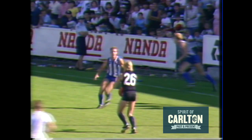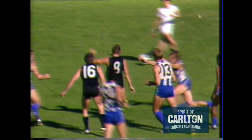It's Maclure in the goal square. The ball running away from him. Maclure tackle. Got a hand pass back to Reece Jones. No opposition. Jones shoots out. A good piece of football. Found Jimmy Buckley. Jimmy Buckley let it go on that occasion for Blackwell. Blackwell kicks it in toward the full forward zone. And Maclure takes a diving mark.